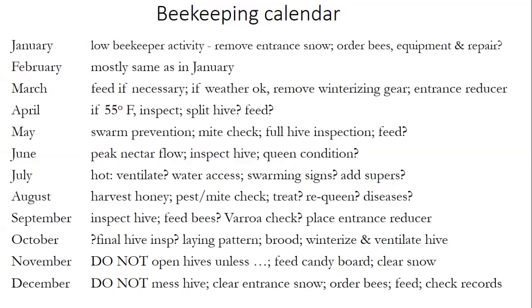Attend beekeeper meetings. Those are the best. Also, there are some very nice articles online about the beekeeping calendar. You have to find one that corresponds with where you live, because the beekeeping calendar for somebody in Kentucky or Florida will be different from somebody in Michigan, for instance.